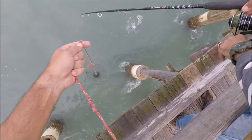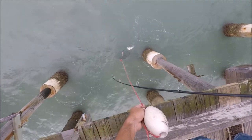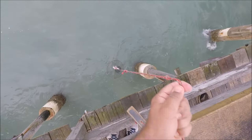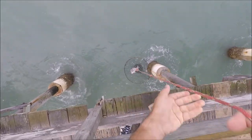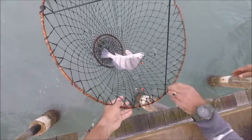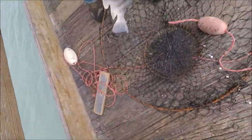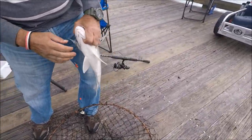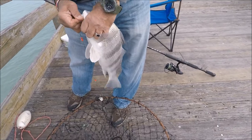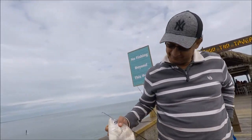That's a good size eating black drum. Come to Papa. Come on. Yeah, we got it, baby. Woohoo! Look at that. Good eating size, black drum. Nice. Of course, man. Let me show it to the camera real quick. All right. Nice. That's a good size, guys. Croaking, man. That's it, guys. We got the black drum too from my neighbor, so not bad, huh?